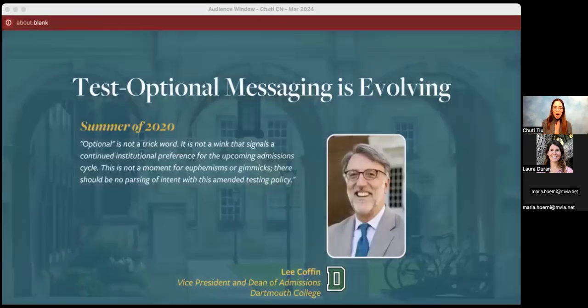So test optional messaging, as I was saying, it can move, right? It can change. So it is definitely evolving. Let's take a look at Dartmouth as an example. Summer of 2020, this is literally what Lee Coffin, the vice president and dean of admissions at Dartmouth, was saying. Optional is not a trick word. There should be no parsing of intent. We do truly mean test optional. That was during the pandemic, right?